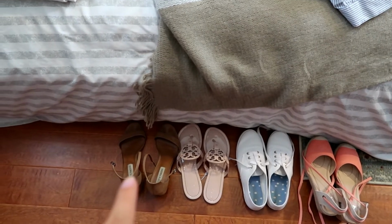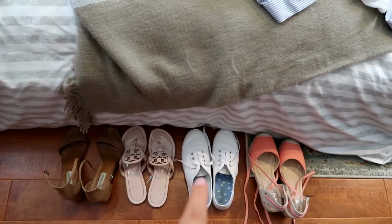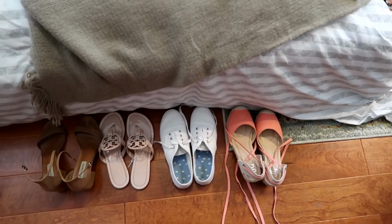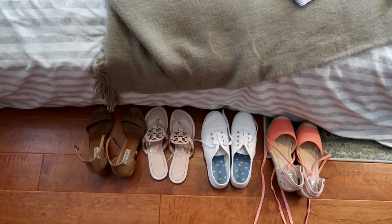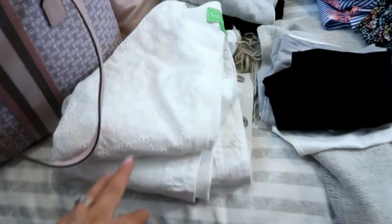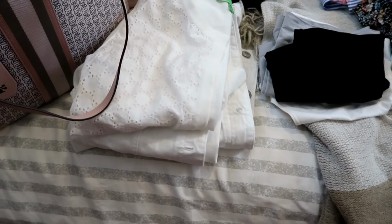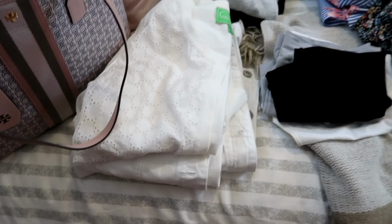I'm bringing a pair of nicer shoes, casual flip-flops, tennies, and some nice sandal espadrilles for the trip. I wanted to go lightly on the shoes because sometimes I overpack in the shoe department and it takes up a lot of room. I'm also bringing a sweater and a white denim jacket, so that if it gets cold, I have something to keep me a little bit on the warm side.